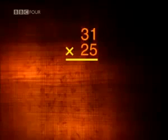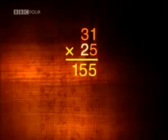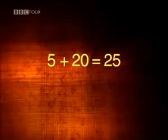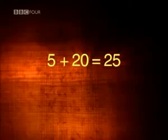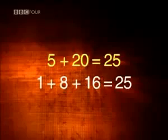Take another example. When we multiply 31 by 25 using long multiplication, we multiply 31 first by 5 and then by 20 and add the results together. In Ethiopia, instead of multiplying by 5 and 20, they were effectively multiplying by 1, 8 and 16, just a different way to arrive at the number 25.